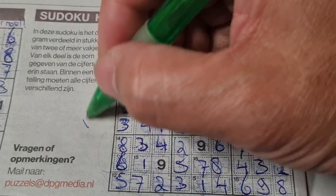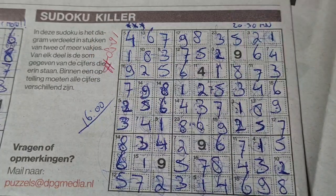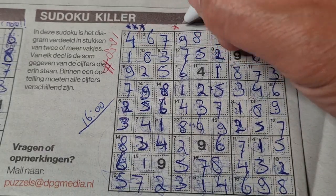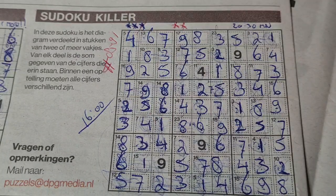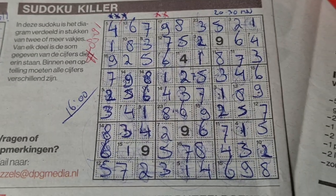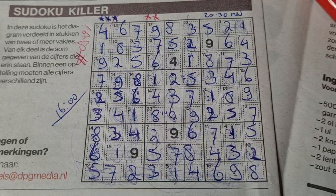Finished in 16 minutes. Well, I'm pleased with the time. 3 stars? No, let me give this a 2 stars. I'm not faster than 50 minutes. Otherwise, it will be a 1 star puzzle. But we solved it again, and I like this one, yes, I really do.